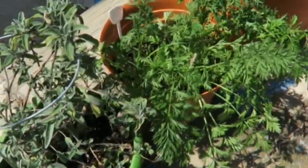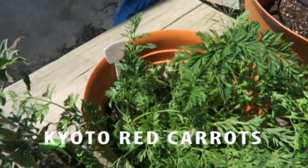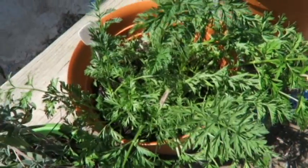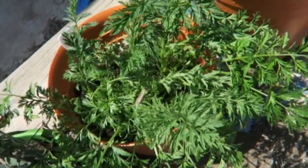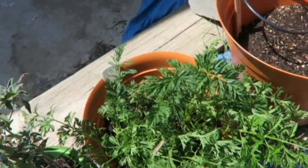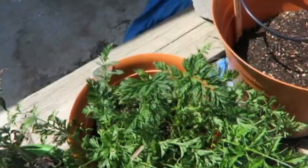sage, carrots. I actually pulled one out just to see how big the carrot was, considering how big these leaves are, and it was only 1 inch. So I'll let this continue to grow even longer.